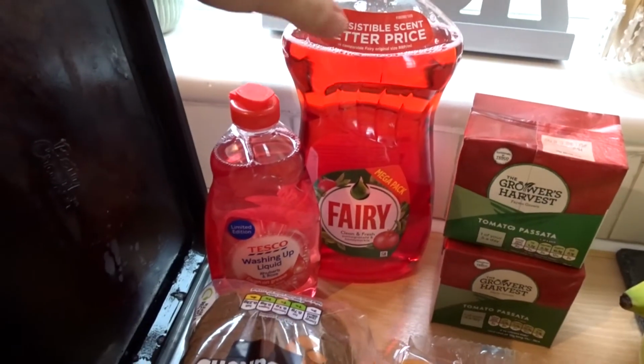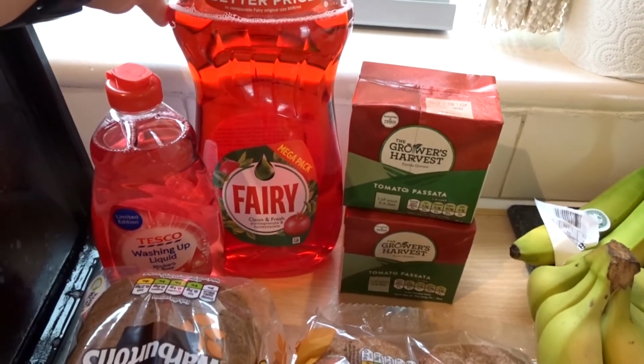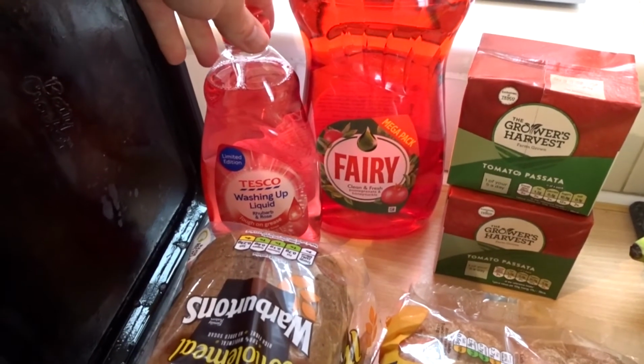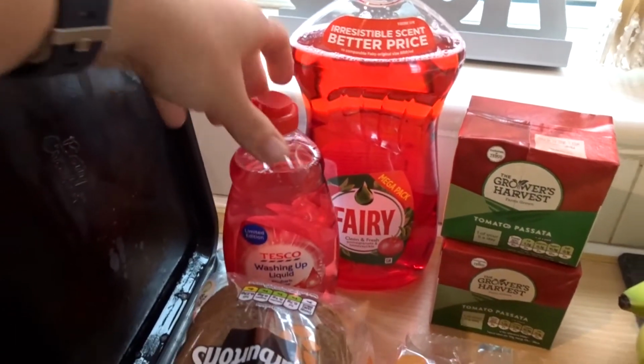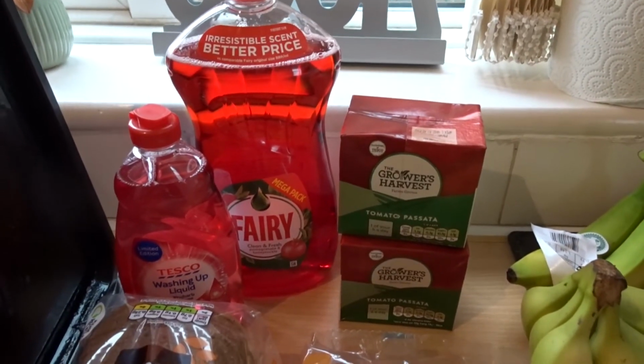So to ensure this doesn't happen again, this mountain of pots, I've stocked up on washing up liquid. I've got this huge bottle of Fairy, which is pomegranate and honeysuckle. This was on offer for £2, and then I've picked up the Tesco washing up liquid rhubarb and rose, which is 33p. This smells really, really lovely, so I got 2 bottles of that and 1 of that, just so Dan doesn't have an excuse to say he can't wash the pots.